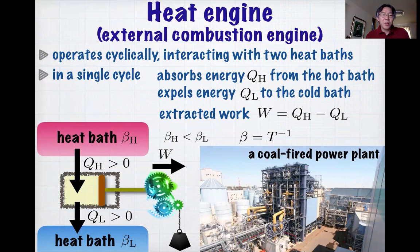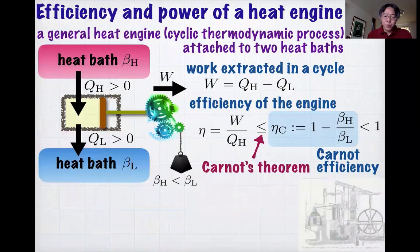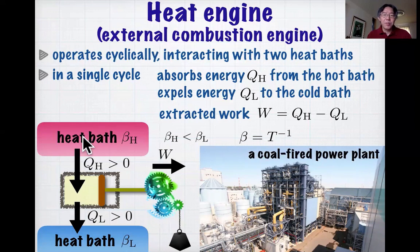Engines which are possible look something like this. To be precise, I'm now considering something called an external combustion engine. These heat engines operate cyclically, interacting with two heat baths with different temperatures. In a single cycle, this heat engine absorbs energy QH in the form of heat from the hot heat bath and expels energy QL to the cold bath. And since energy must be conserved, this difference W is extracted as useful energy, work.